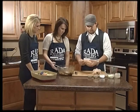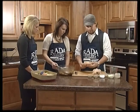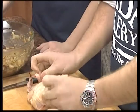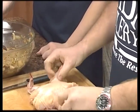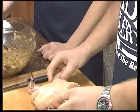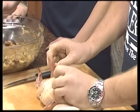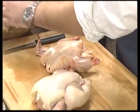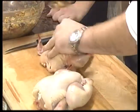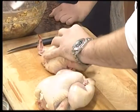And these Cornish game hens are about a pound. What I do is I clip off just the ends here, and that releases the blood from the chicken or the bone marrow, instead of it going into the meat. It comes out here. And why is that important? Just sometimes it's unpleasant for people to look at blood inside their meat.